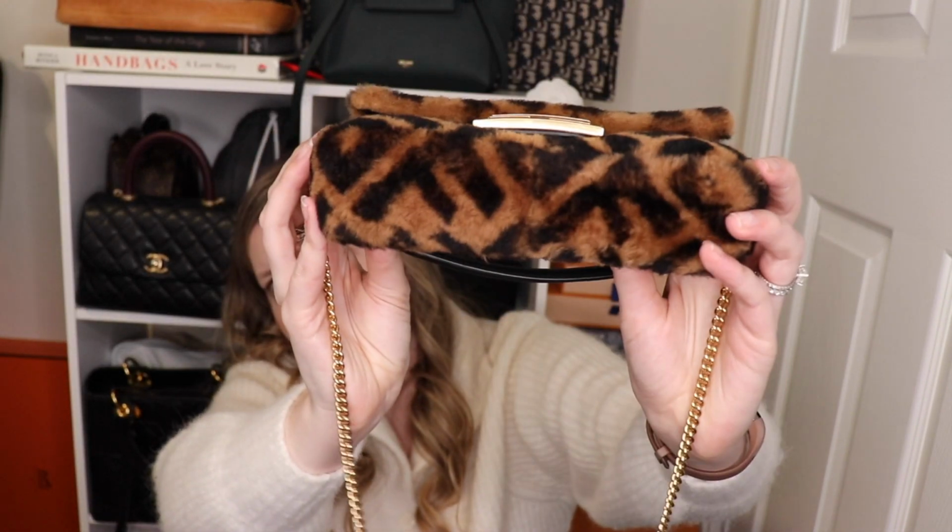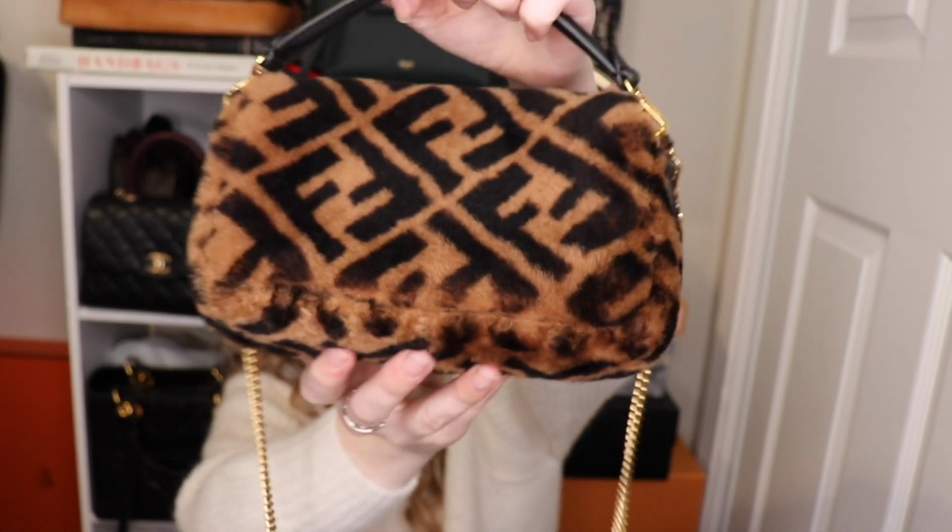It retails for $2,650 in the States. You can occasionally get it on sale, and that's initially how I bought this one, but it depends on when you're able to find it and what season it's in. So that's some logistics. Oh, and I also wanted to say, just like the Gucci Super Mini, this does not have feet, and it does not have a back pocket.